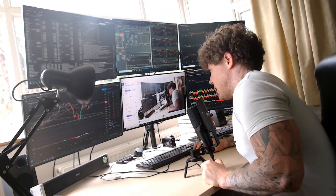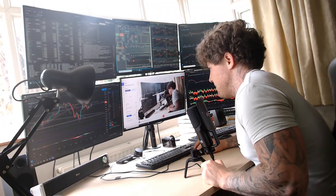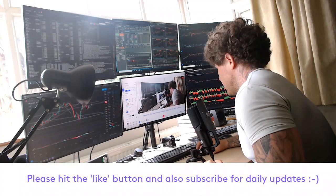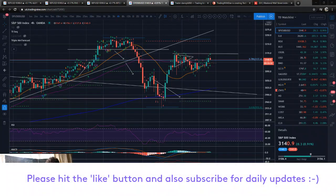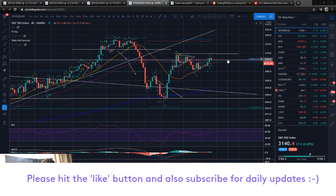This is our TD look at the major markets. So we will go straight over to those charts, starting off with the S&P as usual. You can see we are approaching this overhead resistance.